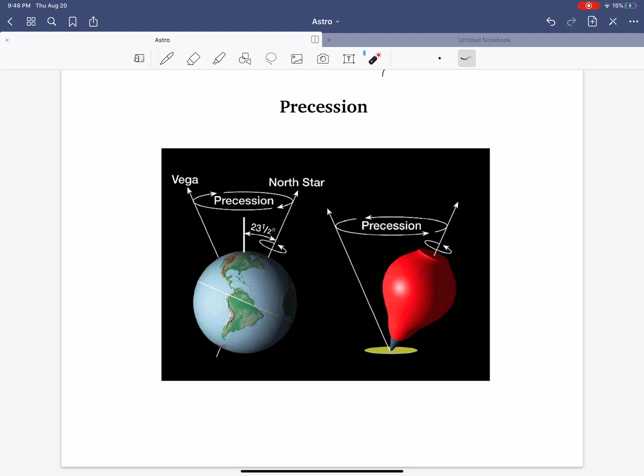Okay? And Earth spins about its axis, right? We see that right here. That's its spin axis, or its daily axis, which points towards the North Star, Polaris. It's actually pointing towards the North Celestial Pole, but Polaris is very close to that point. That spin takes 24 hours. But that axis itself takes a much longer time to spin around in the sky, and that time is closer to 26,000 years.